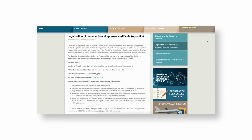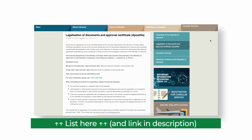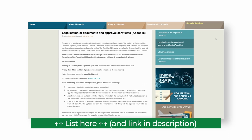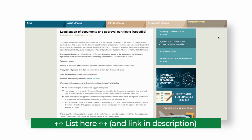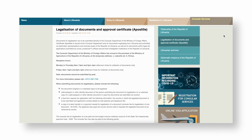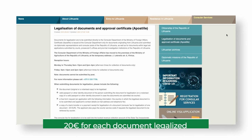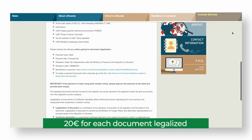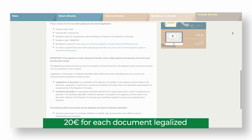These can be original or a notarized copy, a valid passport or other identity document of the person submitting the document for legalization, a request for legalization that includes the country in which the legalized document is to be submitted and applicant's contact details, such as your email address, telephone number, etc. And a copy of a bank transfer or a payment receipt for legalization of your documents. The cost is €20 per document, and I'll include a link to this list, which also includes bank transfer information.